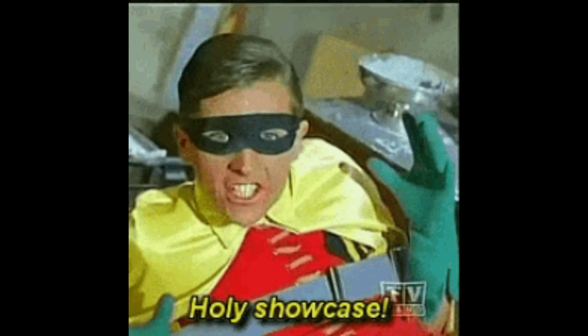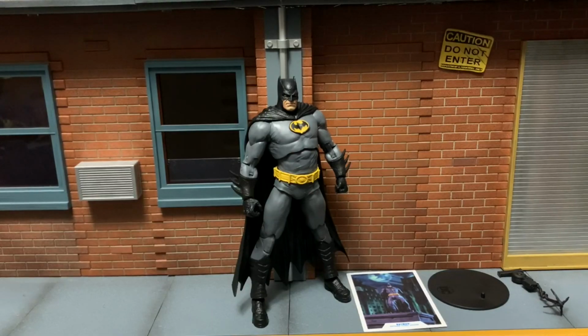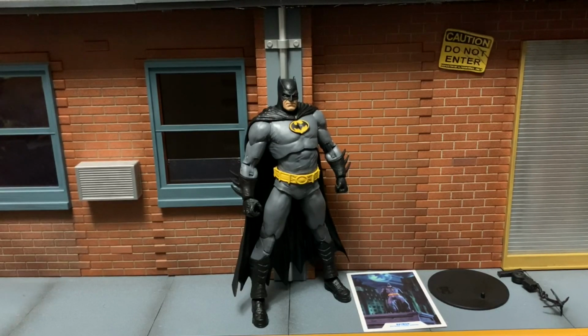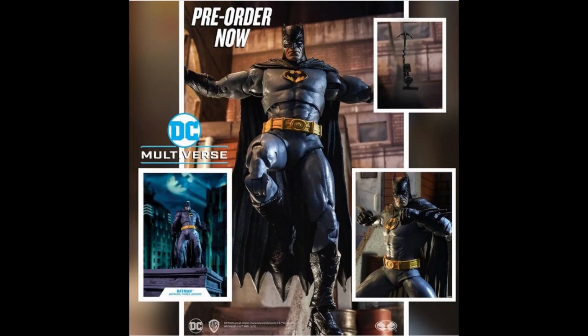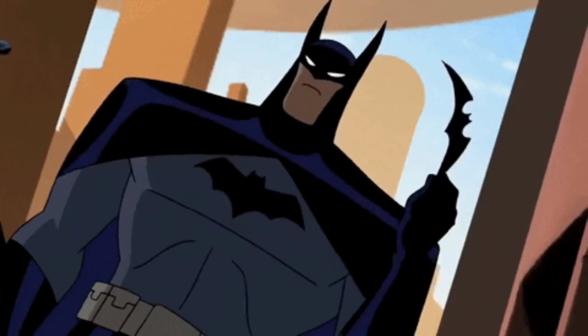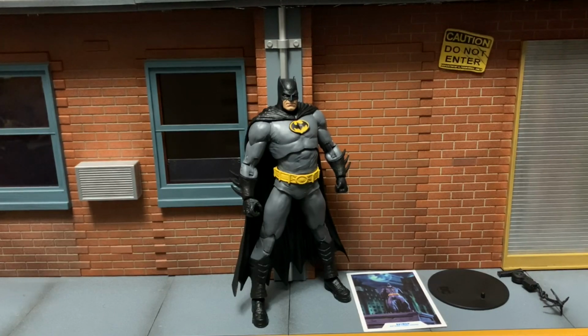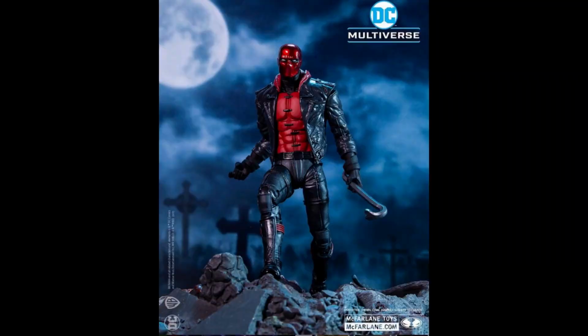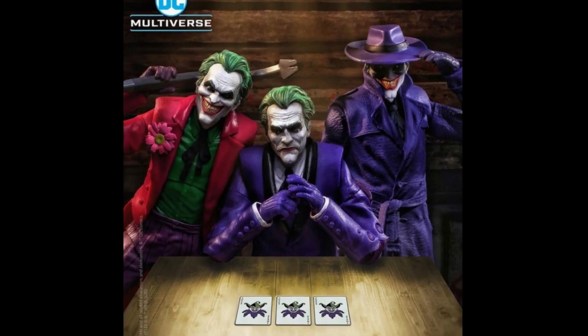Holy Dark Knight, the Three Jokers Batman is here. Yes, finally got this Batman in. This goes right under the category of most anticipated figures for me. You guys know, if you don't know, you're going to know now. I'm one of the biggest Batman fans out there. This is one of the figures that I've been looking forward to, and this whole wave has been impressive thus far. But man, this Batman, I'm going to tell you right off the bat, it is the real deal.